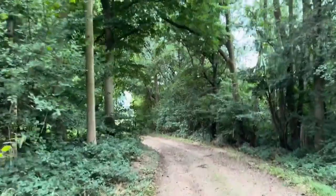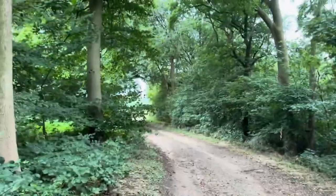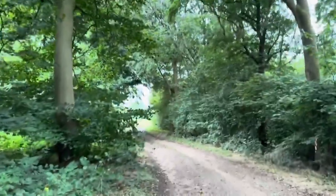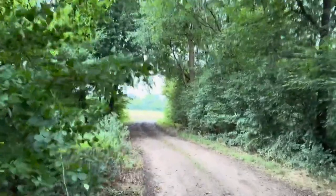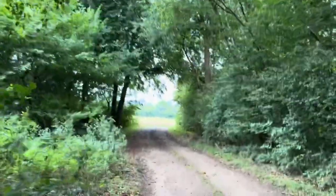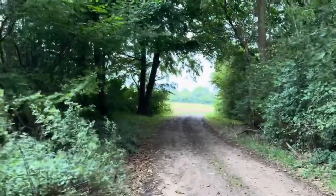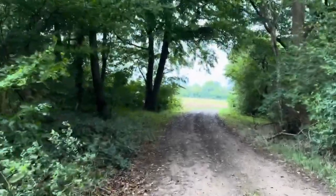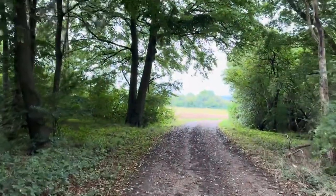So many of these old railway lines are now cycle tracks and footpaths and so on. It's always nice when you walk down them if some of the old infrastructure is still there, some of the bridges, occasionally some tunnels and other such things. I'm not sure if there is on this, but we'll soon find out.